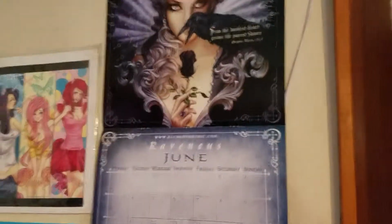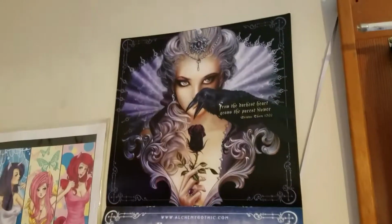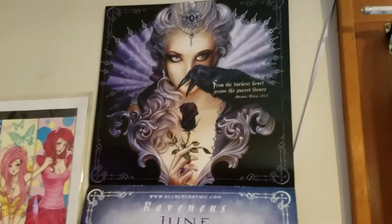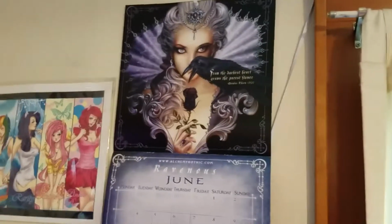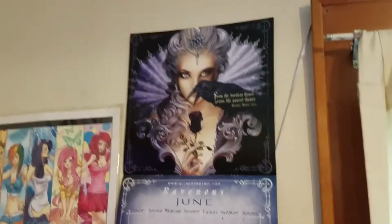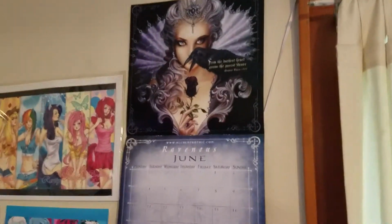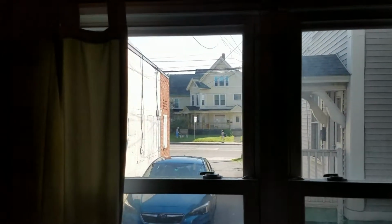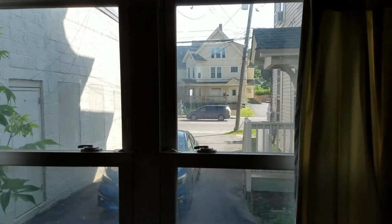And up here, we have my current calendar. Right now, it is goth. The theme is goth this year. Every year, one of the only things I ask for is a calendar, just so I can have art and stuff hanging up. And this was this year's. I really like June's, it's awesome. Here's what I see when I look out the window. Pretty much the main street of our city.